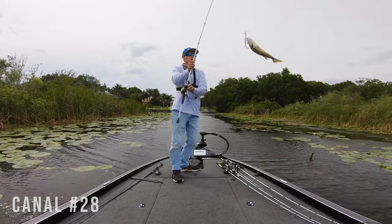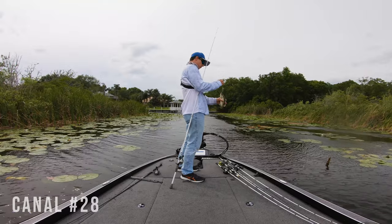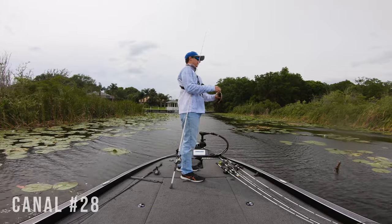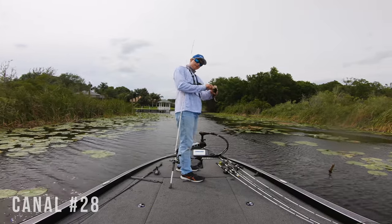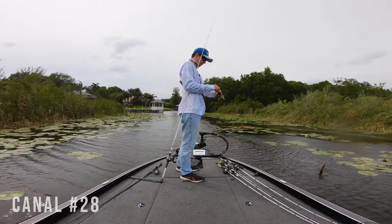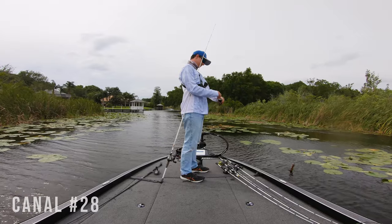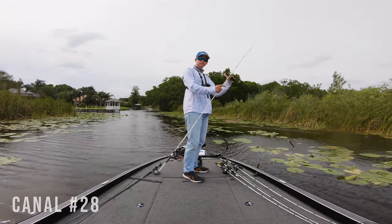Let's go, y'all. Oh, I'm starting to get worried. I was gonna have to fish this whole canal. And this is like a long canal too. Like it goes so far back. And I was like, oh, just catch a fish. Even though he's tiny, he's a fish. So a fish for canal 28, I think. I'm pretty sure it's 28. So let's move on to 29 or whatever canal's next.